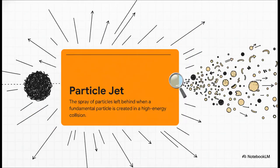Well, the answer is we become detectives. We look for the evidence they leave behind. When one of these heavy particles decays, it basically explodes into a spray of more common, stable particles. And this spray shoots off in pretty much the same direction as the original particle, creating what we call a jet. So we can't see the parent particle, but we can see its jet. It's the footprint it leaves behind.